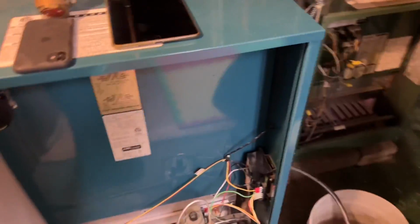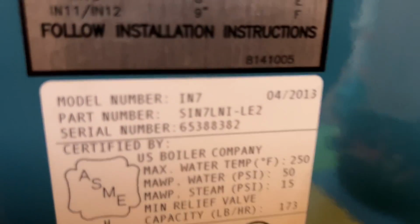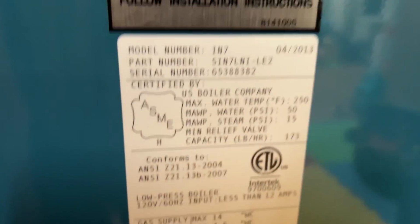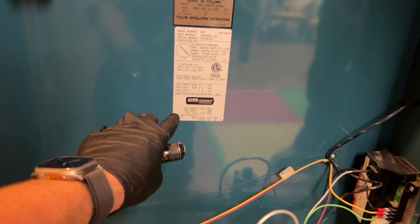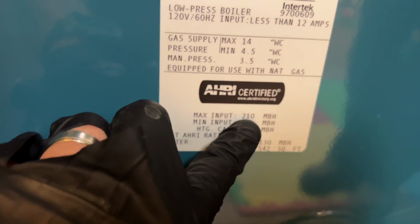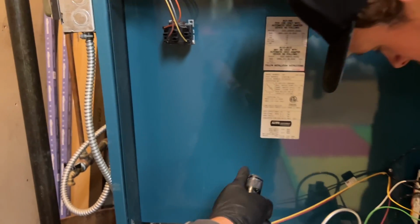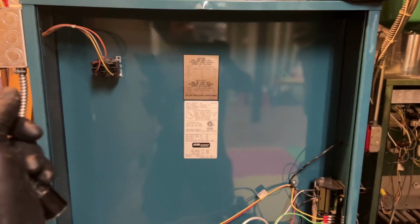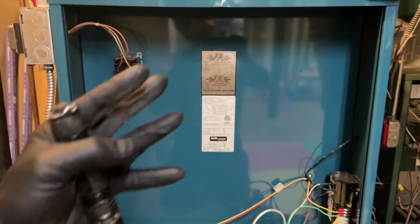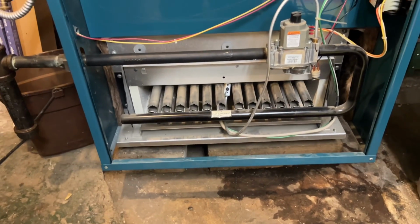Okay, and let's quickly do a little identification here. This is an SIN7, 210,000 BTUs gross. The 7 in the number means that there are 7 cast iron sections within this boiler. They're all pushed together with these neoprene gaskets and a couple threaded rods holding the front and the back together. They rest on top of this doodad called the combustion box or combustion chamber.